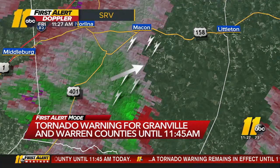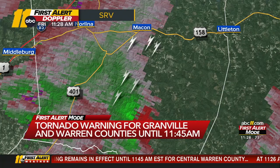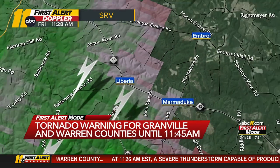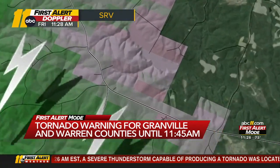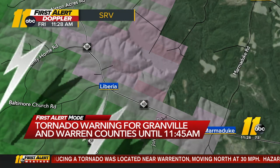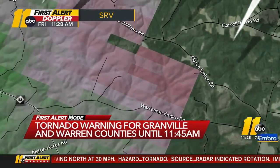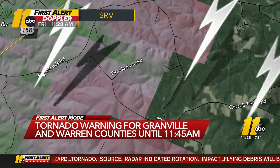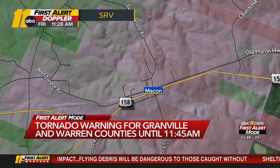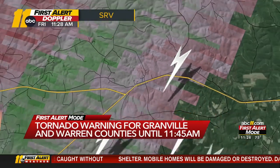Is this moving at 30? It's still moving at 30 miles an hour. So at this line, if it holds together, it's making a beeline, if you will, towards Macon. So between Macon, okay, there's Marmaduke, and it's likely going to scoot really close to Marmaduke. So if you live on, I would say, the western fringes of Marmaduke or over by Liberia, keep a lookout. It's going to be really close to you. Warrenton Embro Road and Macon Embro Road, these are areas that you want to be looking out for, because as we get up here, there's Macon, right? So it's a small town, but nonetheless, that's the direction it's going, which is right on Highway 158 there.